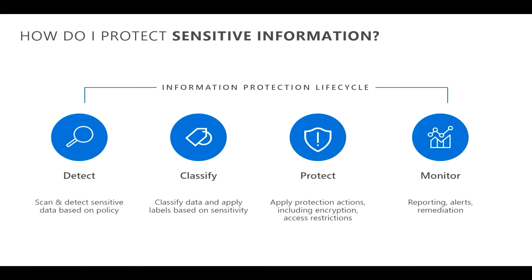So how do I protect? And we have these pillars of what we want to do, and you'll see this across a lot of Microsoft products, right? So detect, classify, protect, and monitor. So first we want to understand, then we want to actively classify. We want to enforce protection, and then we want to monitor. So this is kind of like another view of looking at the phased approach.